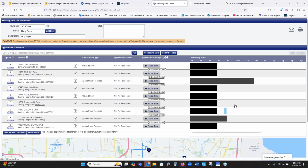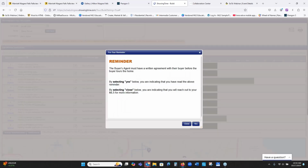I also like that if there is a blackout time or if the agent is not allowing overlapping showings, I can see that right from here. I don't have to go all the way back to the beginning and do a restart because I didn't realize that they weren't having showings until noon on this property. So in this case, I'm going to say that we're going to start showing the buyer.